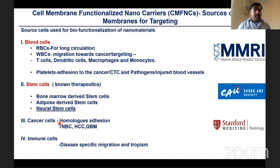In the same pattern, we investigated cancer cells. People think cancer cells are oncogenic, but that's the reason we can peel the cancer cell membrane, because these membranes have unique cell adhesive proteins which tend to bind to the same cancer. For example, if you peel the cell membrane of triple negative breast cancer, those nanoparticles go and bind to the triple negative breast cancer, not only at the primary site, but also in the metastasis area. The same thing with hepatocellular carcinoma and glioblastoma multiforme and so on. We did a lot of investigation on all these three cancers, and I have one publication and another two are in the pipeline.